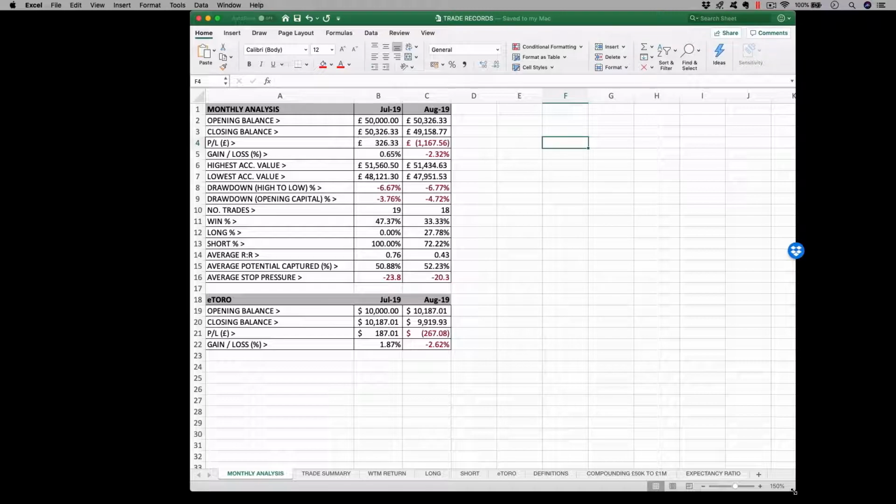And then finally, with all trades closed for August, the results are in. This was a losing month. This is the amount I lost on the month. So a 2% loss on opening capital. The drawdown levels, this is high to low, the highest position the account gets to in the month versus the low. Drawdown very, very similar on high to low. Also drawdown on opening capital, very, very similar.